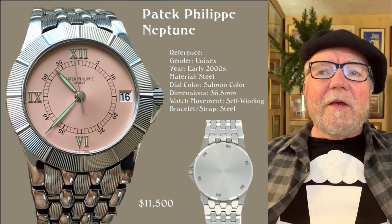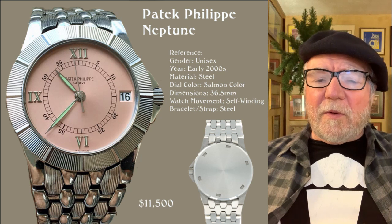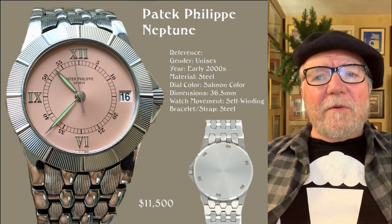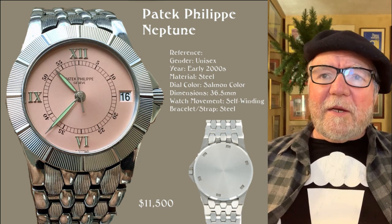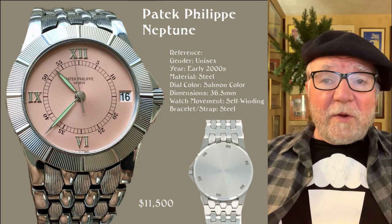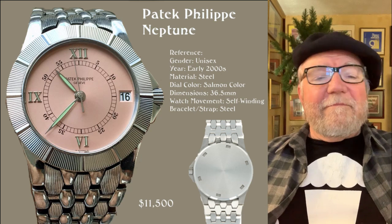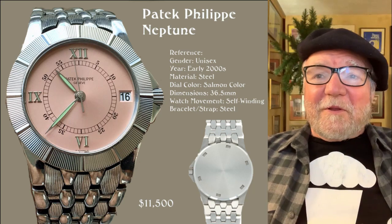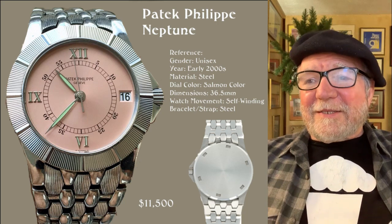This one, the Patek Philippe Neptune, is another one we had talked about not too long ago. And I think we talked about the chronograph version of this. Now, this one is one I happen to really like, and a lot of people have told me how much they don't like it. And okay, that's all right. The more people that don't like it, the more that are available for me. That's the way I look at things.